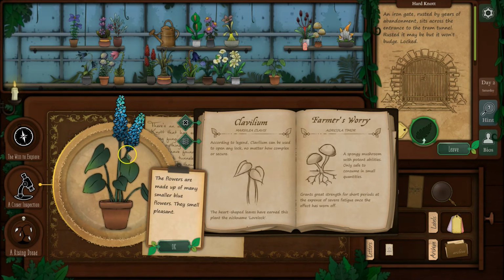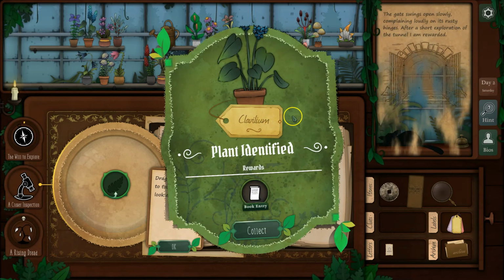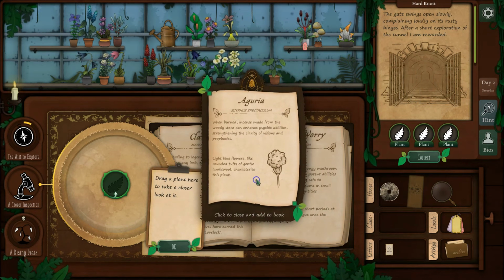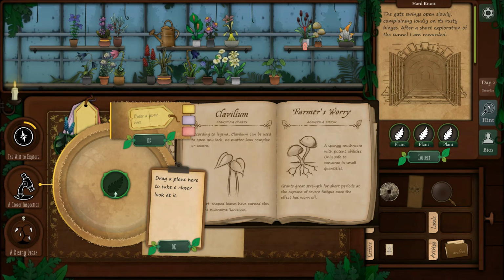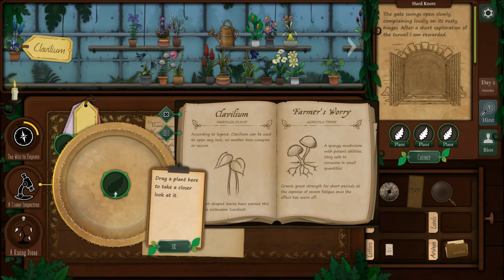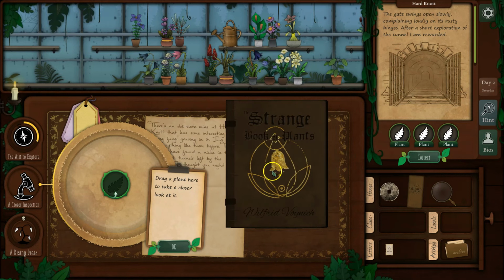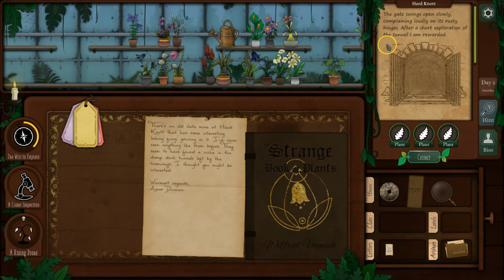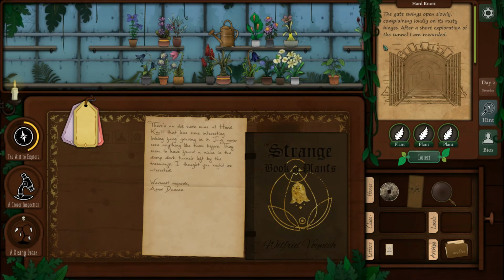Okay. I think this is Clavilium. Let's find out. It is. And we get a new book entry for Aguria. But let's label this one first. So, Clavilium. Okay. Let's put that where it belongs. And now we have gotten through the door, and it says, "The gate swings open slowly, complaining loudly on its rusty hinges. After a short exploration of the tunnel, I am rewarded."